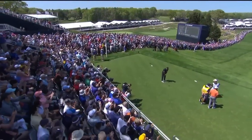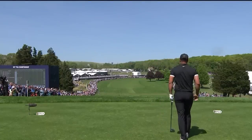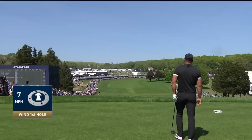And Billy, the statement he made yesterday off this first tee really set the tone for the rest of this day. He drove it to within 55 yards of the green, made the easiest of birdies, and it was just a continuation of day one.